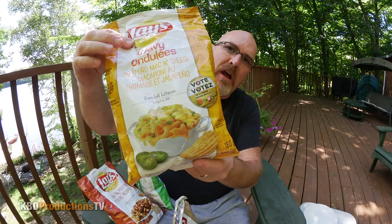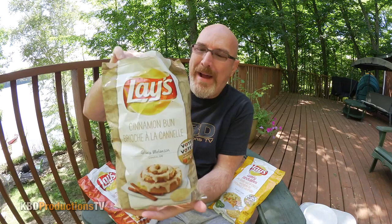Okay, so I am going to do the cinnamon bun first because this is the one I haven't tried yet. I've eaten all of the other ones and they're all pretty good. They're not bad. The cinnamon bun smells like cinnamon and potato chips at the same time. Just looks like a regular potato chip. It does have little flakes of cinnamon on it. That's weird. You get the experience of eating a potato chip, but then have the exact flavor of cinnamon buns. Not a fan. I don't know, I just don't like the combination.